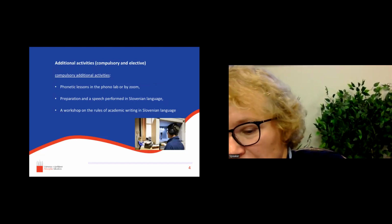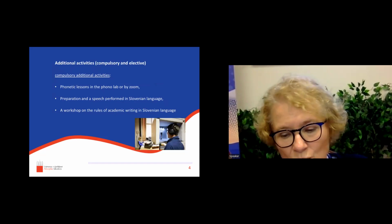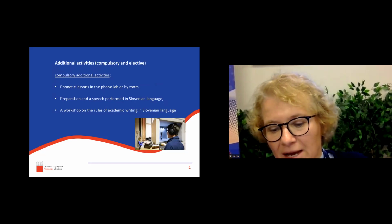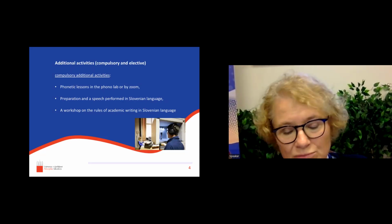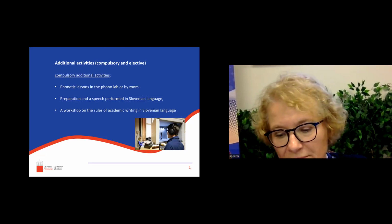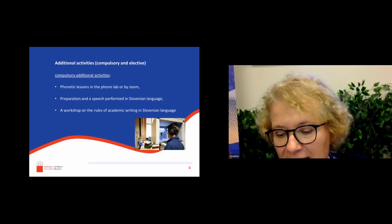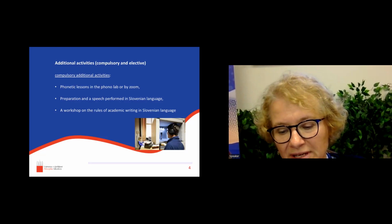In addition to the regular classroom work, a range of additional activities for students are organized. These activities are either compulsory, or they are optional, or elective. To be eligible to sit the final exam, which is oral and written, participants have to attend at least 80% of the program and complete all the compulsory additional activities, which are listed here on this slide, and two or three optional activities, which are shown on the next slide.